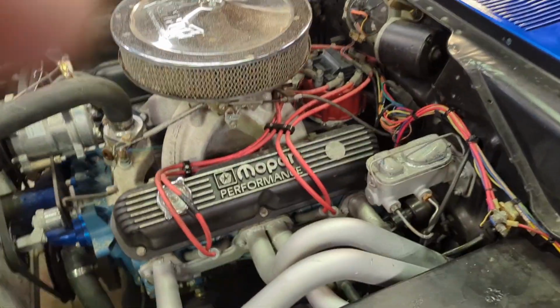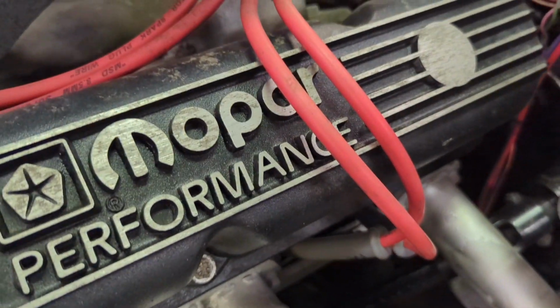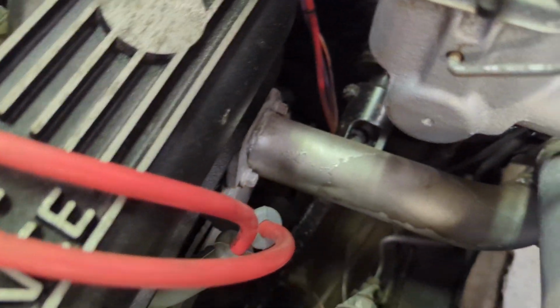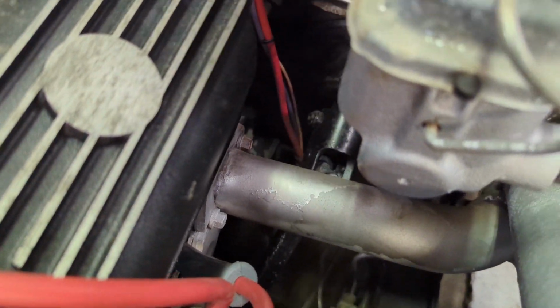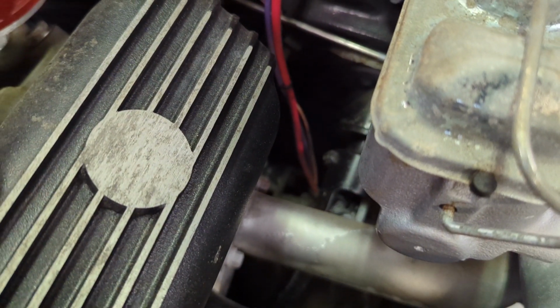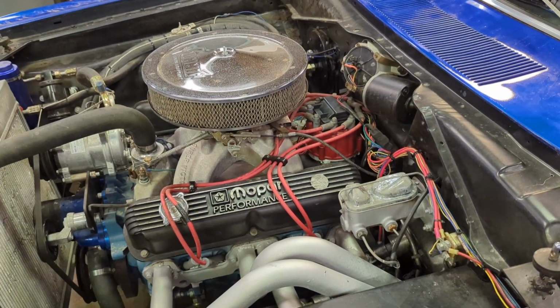The other issue we ran into is, I don't know if you're gonna be able to see it or not, but you can see the steering knuckle right here. Well, when the car compresses, the exhaust pipe is actually hitting the steering knuckle. So we've also got to address that issue. Now, that's pretty bad. I mean, that's not a good thing at all.